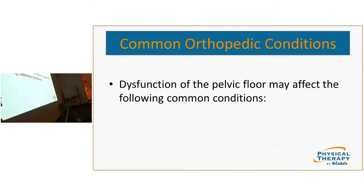Now, switching gears. That's kind of what pelvic floor therapy is, hopefully a little bit of an understanding of what we do if you didn't know that before. But I wanted to talk about some of the orthopedic conditions that you might be seeing. As you're working with these patients, keep in mind that there can perhaps be some underlying pelvic floor involvement as well.